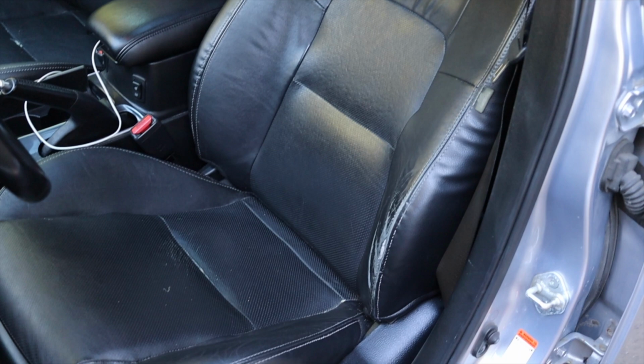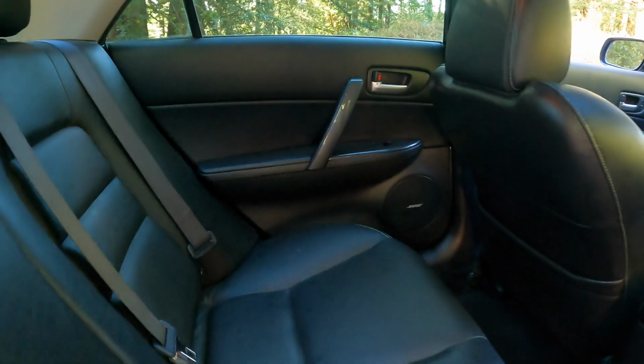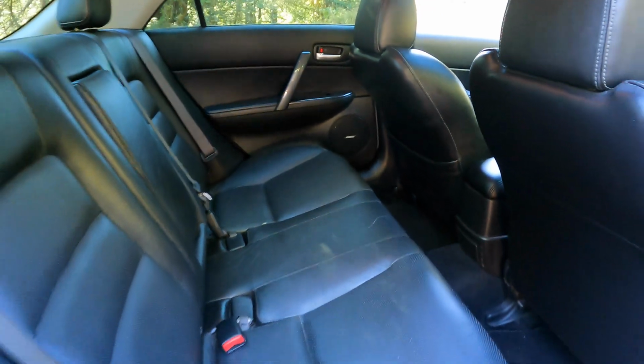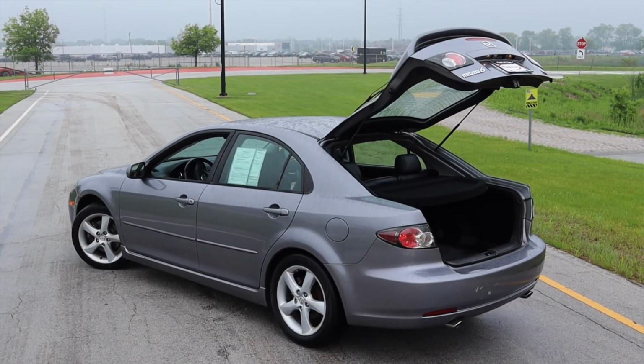Speaking of seats, however, we do have back seats, so let's go do a back seat review. All right, so we're in the back of the 2007 Mazdaspeed 6. Now, this is the sedan version. The Speed 6 only came in sedan, but the Mazda 6 came in sedan, hatchback, or wagon. That's why I said that. Legroom good, headroom good. You know, the Mazdaspeed 3 wasn't that good past the front two seats, so it's actually kind of refreshing to actually have nice back seats in a Mazdaspeed vehicle.